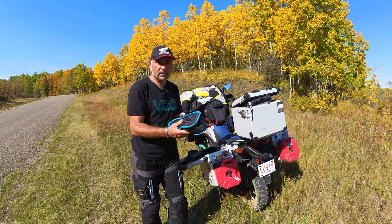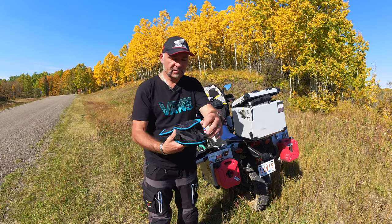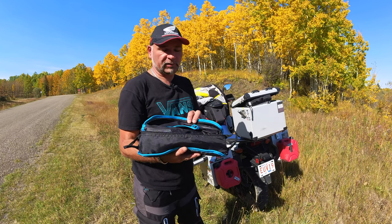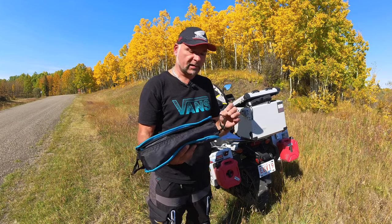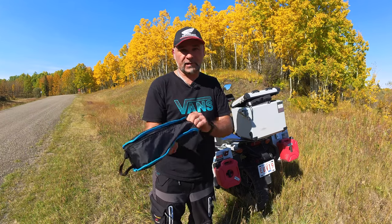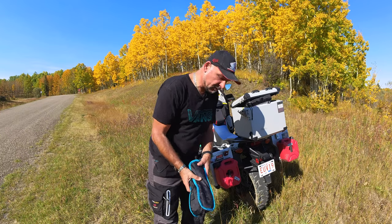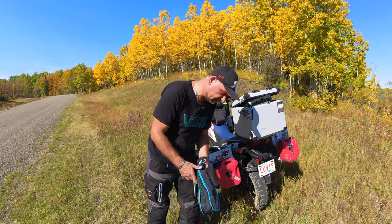Next thing, right on top, easy to access, is my camping chair. This is a cheap one from Amazon. Like you've seen in the videos, I've been using this in the past, and it's very similar to that Helix chair, except it's a fraction of the cost. I believe it's like $29 or $30 off Amazon. So that's the next item that has to stay on top for easy access.